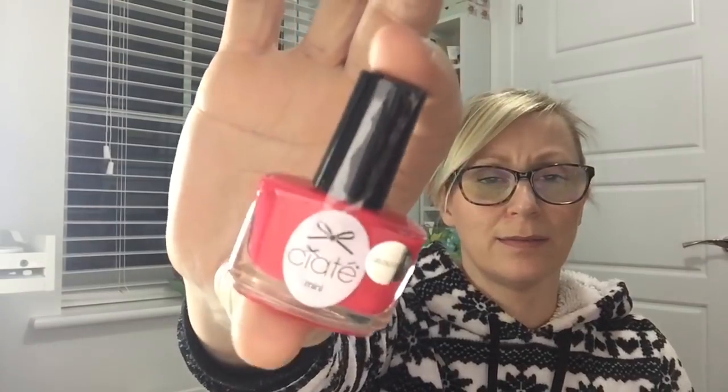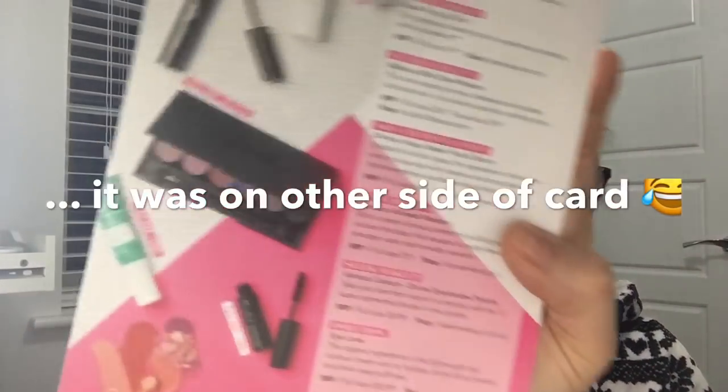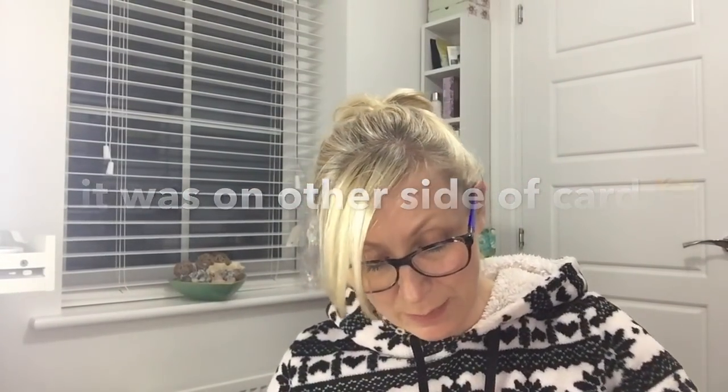Next item is a Ciate Mini Nail Polish. And this says, where are we? Oh, and so this isn't even on this. This is a filler, because it's not even on the card. So there we go. They haven't even given me this box.